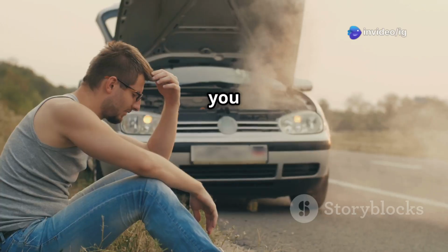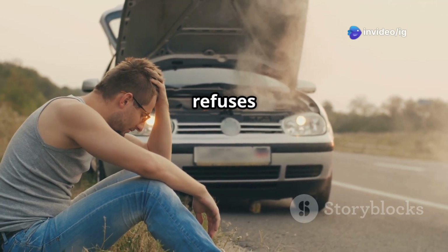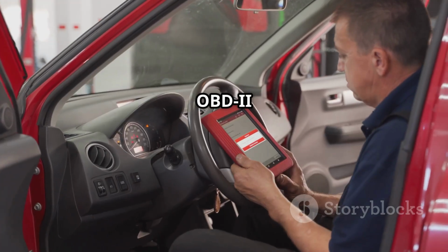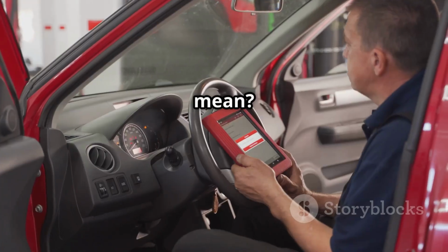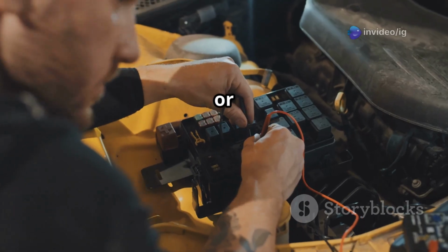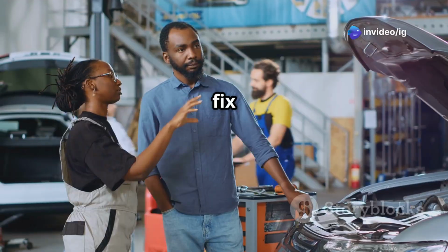Hello friends, have you ever had a situation where your car suddenly stalls while driving, or it cranks but refuses to start? You grab your OBD2 scanner, and it throws code P0233. But what does it mean? Is your fuel pump failing, or is it an electrical issue? Stay tuned, because in this video we'll break it down and help you fix it.